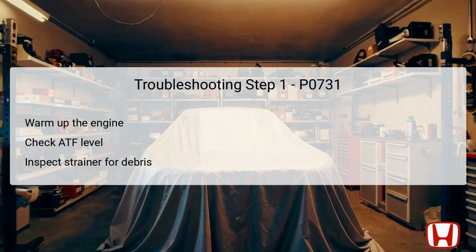The first step in troubleshooting DTC P0731 involves checking the automatic transmission fluid, ATF, and the condition of its strainer. Begin by warming up the engine to its normal operating temperature, which is indicated when the radiator fan engages. This ensures accurate fluid behavior, as ATF can change properties when cold. After warming, confirm if the transmission is filled to the acceptable level. Low fluid can compromise performance and gear ratios.